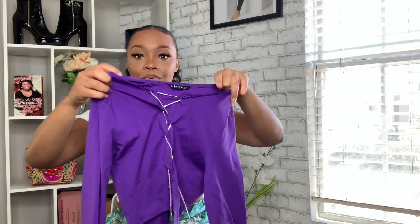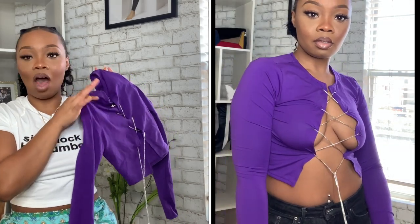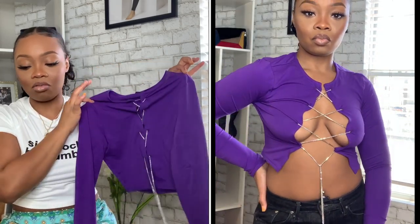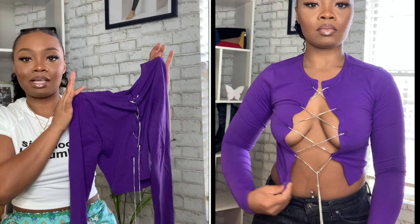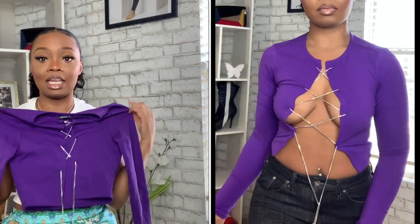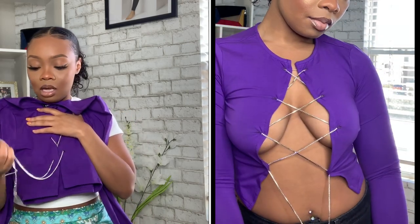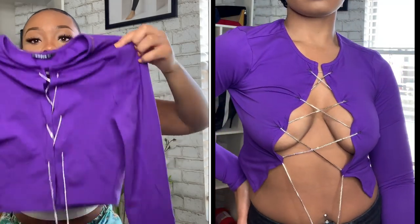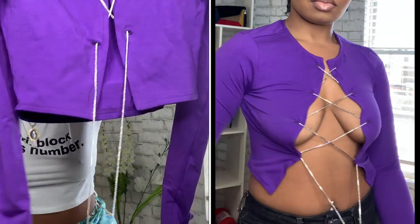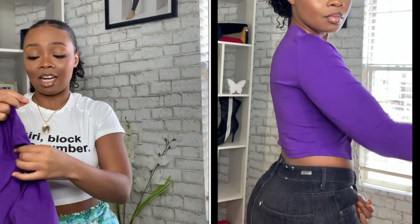Now, this next top, I got this purple. This is so sexy. Like, let me tell you, I cannot wait to wear this. This is just so freaking gorgeous, so sexy. I love this top, okay? I got it in my favorite color, which is purple. They did have other colors, if I'm not mistaken, and it has this rhinestone chain going on, and it's a crop top, and it gives you that little inner boob action going on. And I thought it was mad sexy.